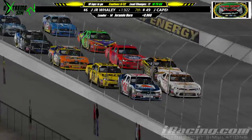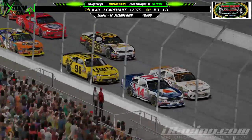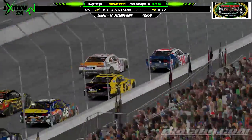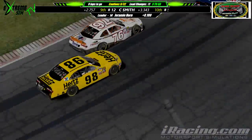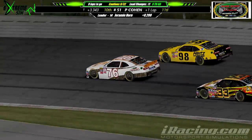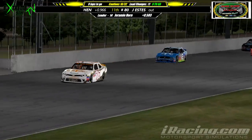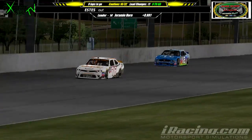And the green flag is out. Noah's right on the back bumper of that 14. Joshua R. Jones on the bottom. 9 laps to go. Joshua R. Jones tries to press the issue in there. Not going to happen. He'll make contact with Noah Lewis. Noah hard in the wall. Multiple cars around now. Huge incident off of corner number 2.